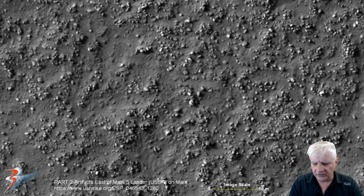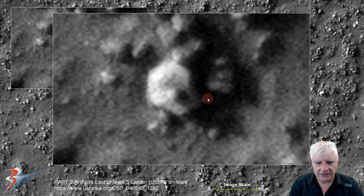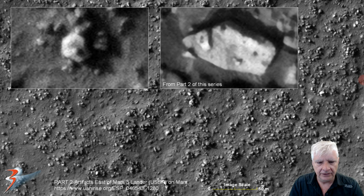Still part 2, artifacts east of Mars 3 lander. We've got another multiple sided object over there, and it's about 8 meters wide. We can see 1, 2, 3, 4, 5, 6 sides to it. On the top in its center we've got that protrusion or knob. Very similar in design to this one featured in part 2 of this current series. Also have the multiple sides to it. Also have smaller protrusions in the center over there.